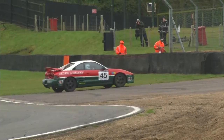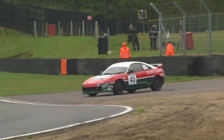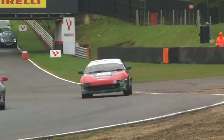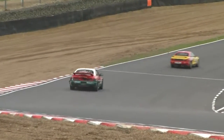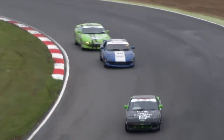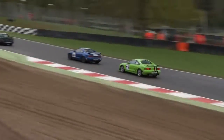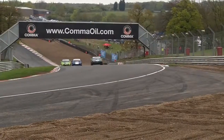Well, that was quite a long accident really. I thought he'd got that sorted, but it just went on, and off he went into the barriers, and Rob Wells from the lead of the race is out. You can see the damage that's done to the back of the car. So it's Sean Traynor that now assumes the mantle of race leader on lap 9. I think that was the lap on the previous race that Rob Wells lost out as well.